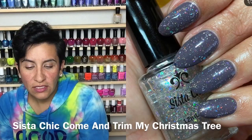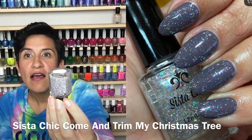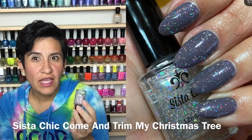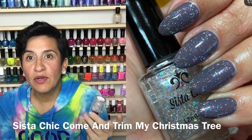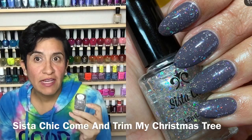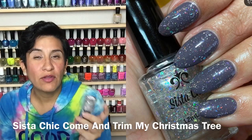So it has just a ton of iridescent flakies in a clear base, different shapes and sizes. I really liked this. I wore this over, I believe, 24 Karat Gray from her collection. I loved that combination so much, but I think this would be perfect over pretty much any cream color. I'm excited to try it over some neons in the summer. I think this would be perfection over black, and I think this will be what I wear for my New Year's Eve manicure this year.